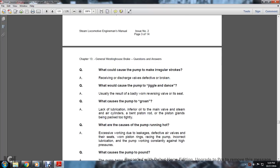Question, what could cause the pump to make irregular strokes? Receiving and discharging valves defective or broken. What could cause the pump to jiggle and dance? Usually the result of a badly worn reverser valve or its seat. What could cause the pump to groan? Lack of lubrication, inferior oil to the main valve stem, air cylinder, a bent piston rod, or piston glands being packed too tightly.